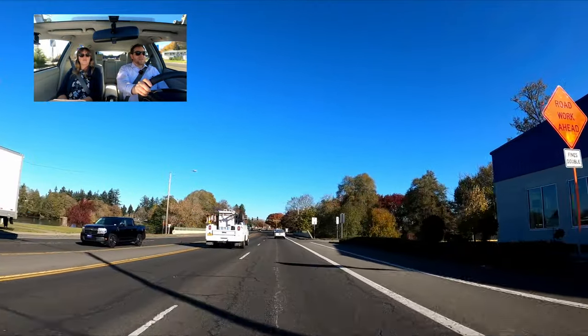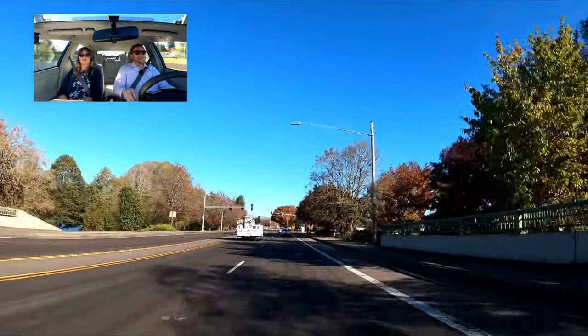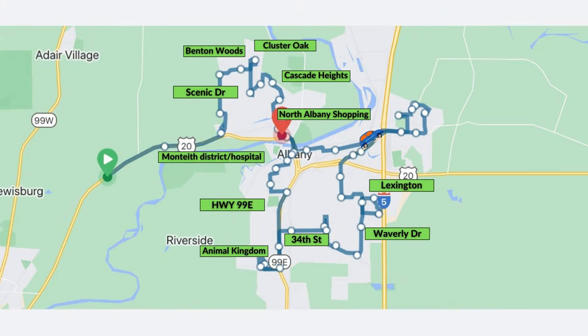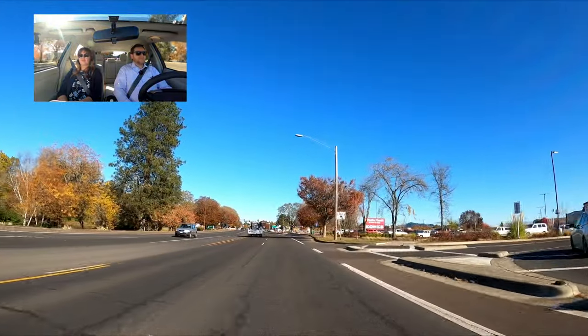All right, so this is definitely the Knox Butte kind of area. We've got the Costco off to the right. Love this Costco. It's the only Costco in the area, but love this Costco. We also have a Kohl's. We have a Winco over here as well. Winco is a 24/7 grocery store, for those of you that might not be from the Northwest.